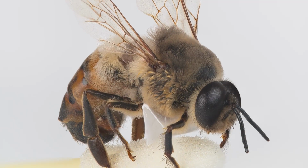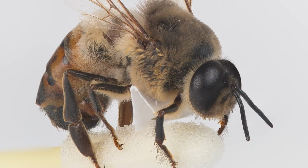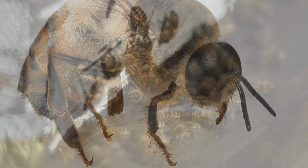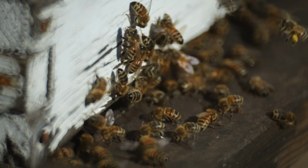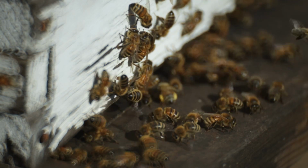The drones are easy to spot because they are bigger than a worker bee and have larger eyes that almost surround their entire head. Unlike the queen and worker bees, drones do not have stingers, so you don't have to worry about getting stung by them.